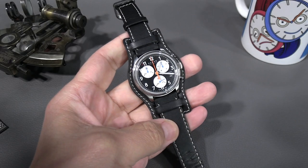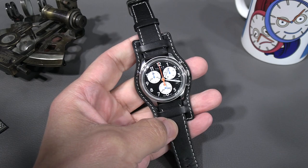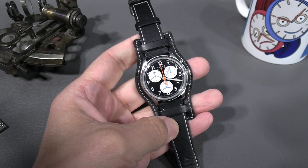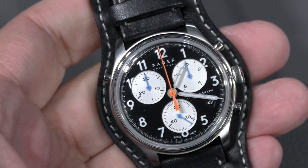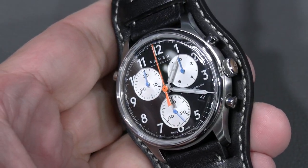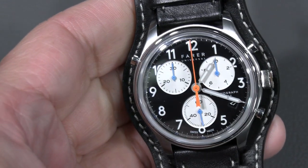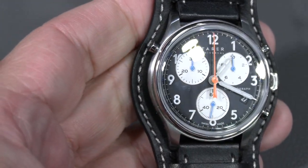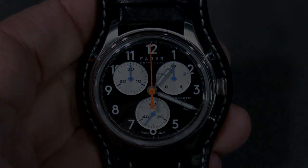Here it is on a Bund strap I picked up on Amazon. You see, it's actually quite a nice piece. It looks really good in all kinds of straps. It's a really nice daily wear candidate in that sense. It looks good. It's very, very functional, and reasonably priced. So that was the Elvington II.